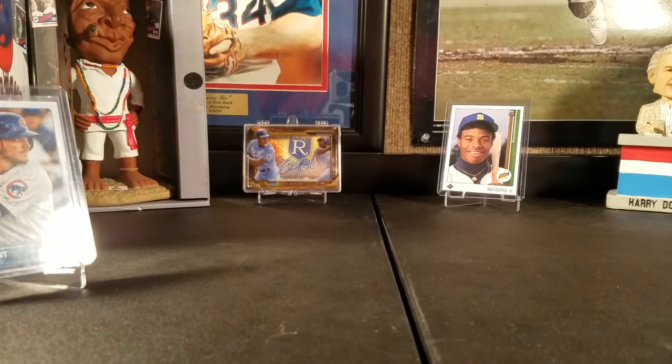What we do here is we open baseball, football, some basketball cards. Kind of do a little tutorial for those who are new to the hobby. But one of the main things we are going to be doing here is giving away most of the cards that we open.